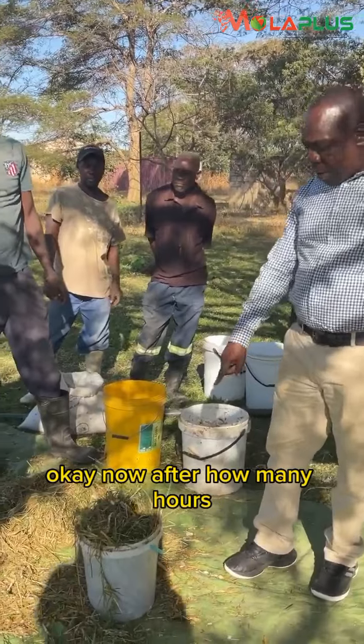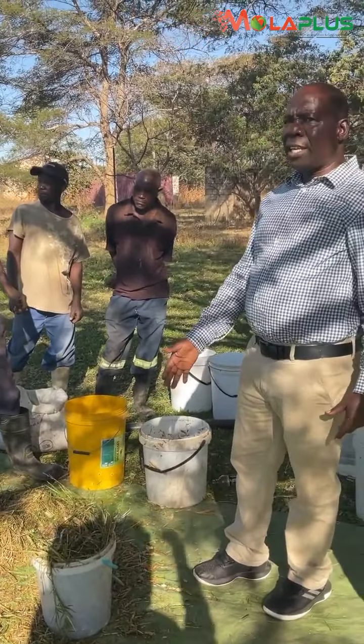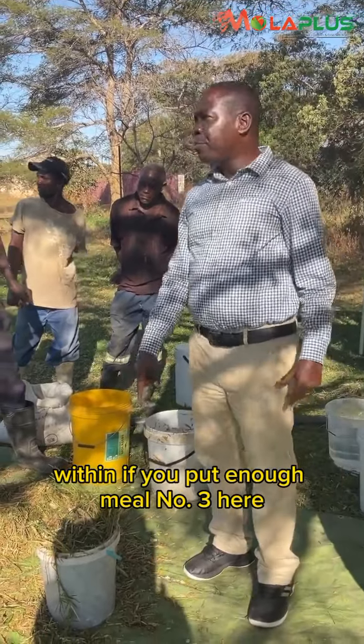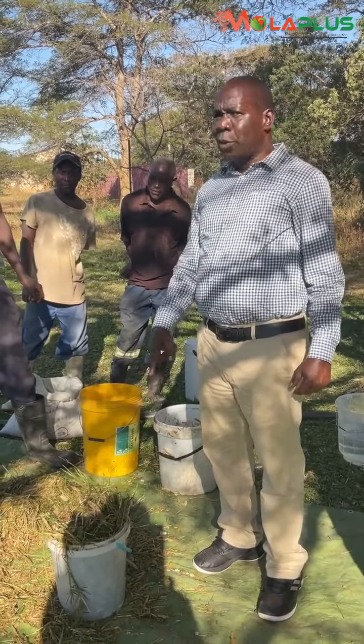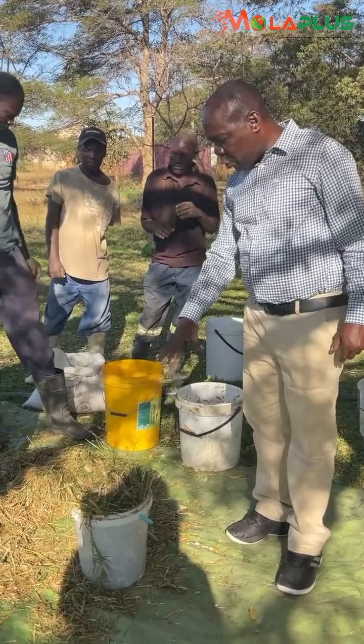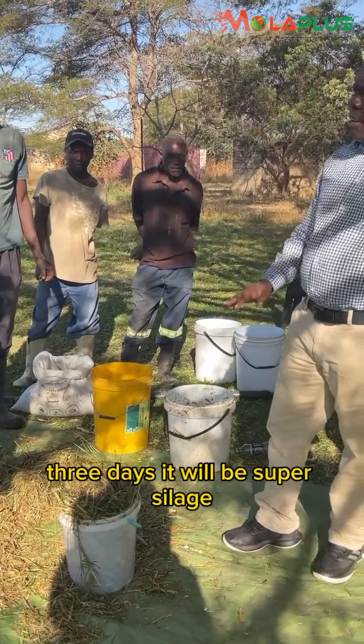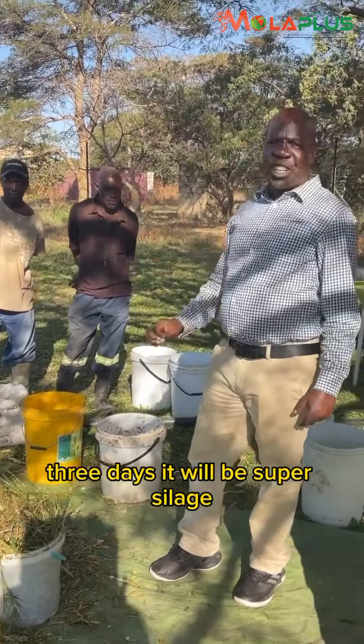Okay? Now, after how many hours? If you put enough meal number 3 here, within 24 hours, you have your silage ready. 24 hours? Yes, 24 hours. But if you don't have enough, like what we have done, we have not put enough, within how many days? 3 days. It will be super silage.